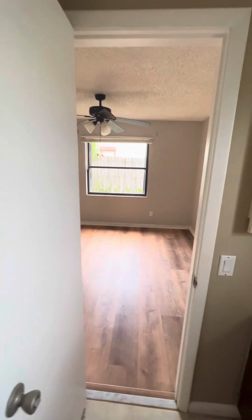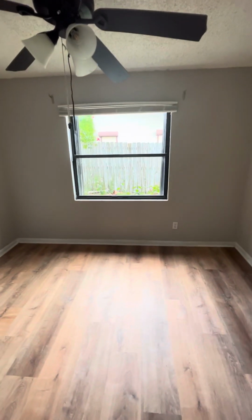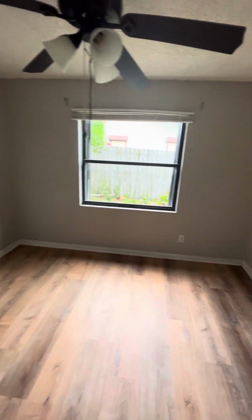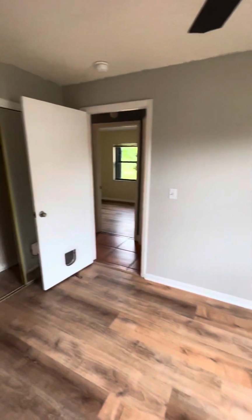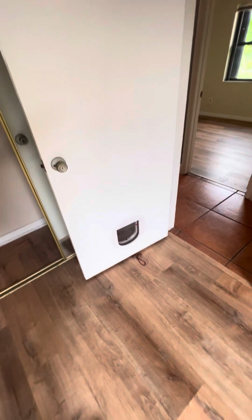the second half bath, which then leads into what I'm assuming is supposed to be the master. Small room, maybe 10 by 10, 10 by 11. And it has a relatively small closet for a master. A very small closet for a master. There's a cat door.